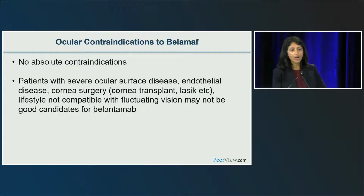As far as contraindications, there really aren't any absolute contraindications, but if a patient has severe ocular surface disease, severe dry eye, pre-existing, really anything on the ocular surface, if they have a compromised cornea, history of cornea transplants, LASIK, Fuchs dystrophy, really anything that could make them more susceptible to these side effects, they may not be the ideal patient for belamaf. The other thing is these patients' vision fluctuates dramatically, and if their lifestyle is not compatible with fluctuating vision, then they may not be candidates either.